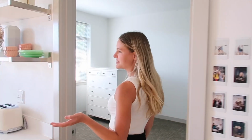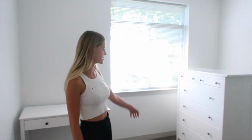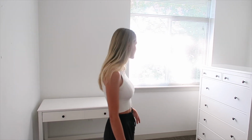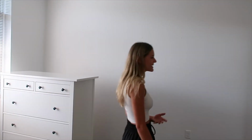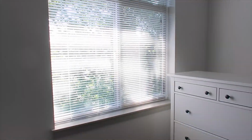I'll show you what an empty room looks like. This is my roommate Taylor's room. She's already moved out. We actually sold some of the furniture to the nice girls who are living here after us, so we're leaving some things here. But you can see it's a pretty nice sized room, super bright. Also, our apartment was right by this tree, so we could always look outside and get a nice view. And in the fall time, the leaves on that tree are stunning.